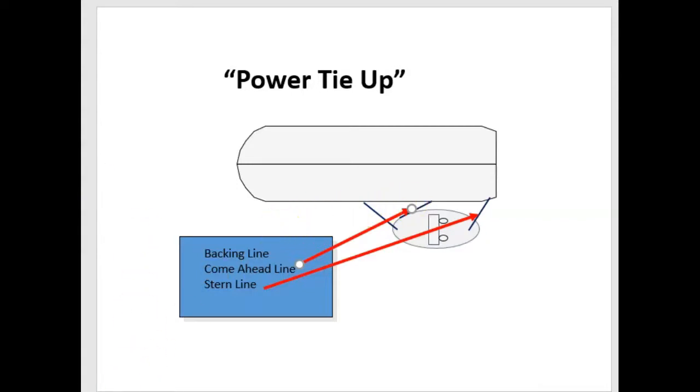And this one, a little bit different also, the backing line. This is the backing line here, because when you back the tug, this is the line that's going to take the tension, that's going to do the work. So just kind of remember those. Those are going to be on the test. I'll ask you about backing, come ahead, and stern lines, and I'll show this to you. Okay?